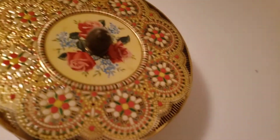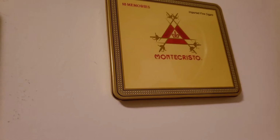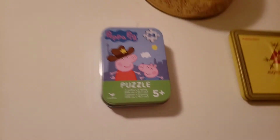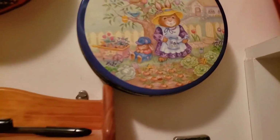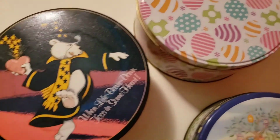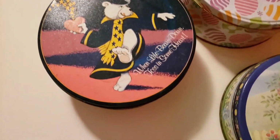Gotta scope in a little bit. My hand is shaking. And then, you know, if somebody has cigars or whatever, that's a Dollar Tree one. I'm not sure where I got these. I know that's from a school. I'm not sure where this Easter egg one, probably Dollar Tree. Maybe, I'm not sure. I don't know where this one came from. Somebody probably gave it to me.